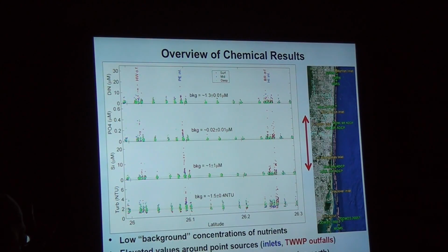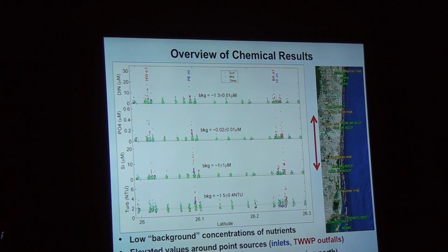So that's the x-axis. We have dissolved inorganic nitrogen at the top, which is the sum of nitrate and ammonium. And what you see is very low levels most everywhere except around the Hollywood Outfall in red, the Port Everglades Inlet in blue, the Broward Outfall in red, and the Hollywood Outfall in blue. And I have a line, you can barely see it, at the bottom. That's the background average for surface, mid, and depth. Surface is red, mid is blue, and green is deep.